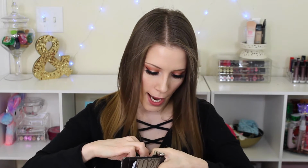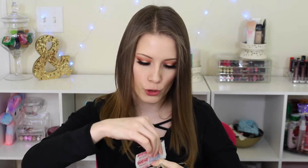That's pretty much all I keep in my wallet, except in the back, I always carry extra Band-Aids, just because the one time I'm not carrying a Band-Aid is when somebody falls and scrapes their knee, or I get a blister or something like that happens.